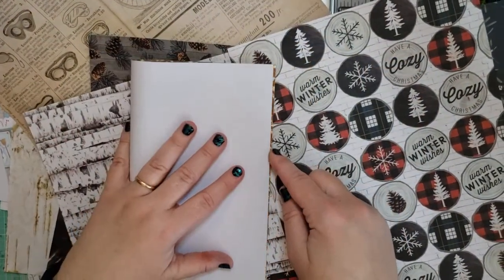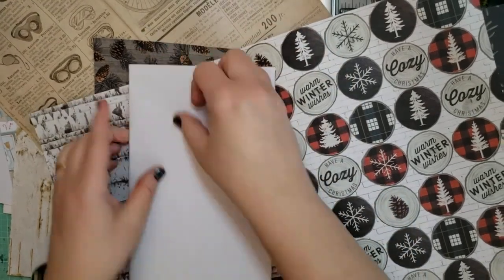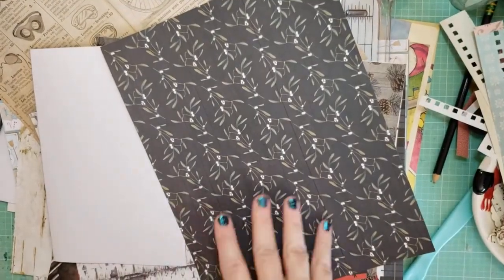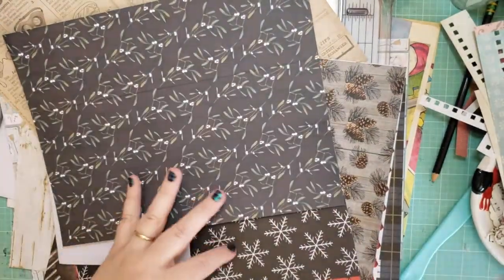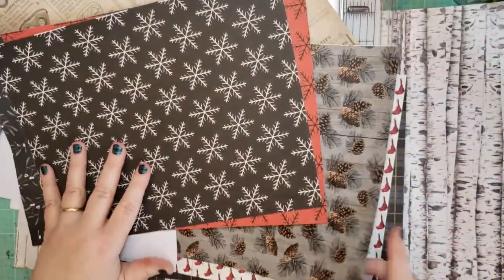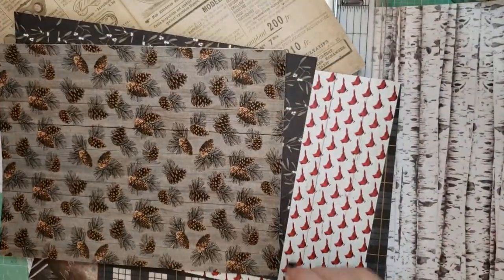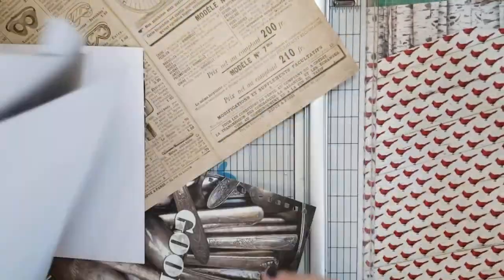Alright, so definitely that one, and I think that one. And I have the other birch one, so I'll save that one. And then I have a couple snowflake, whoops, sorry. I think I'll use the pine cones, actually. I was trying to decide which ones. Alright, and then, yeah, I think I'll use these 3.